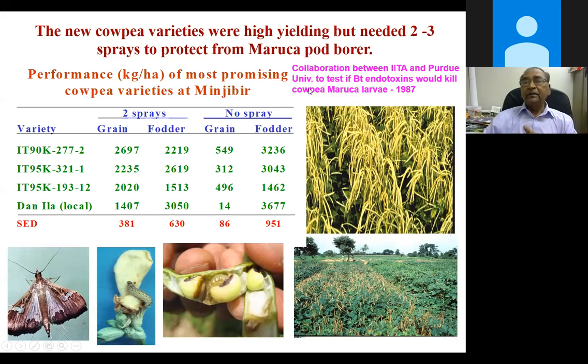So this is where we started collaborating with Purdue University initially, and they promised us that BT gene would be added to our improved varieties. And this is again, I have showed this slide earlier. The maruca moth lays eggs here, the larvae comes and does the damage, and you have a lot of it. So this was one of our challenges.